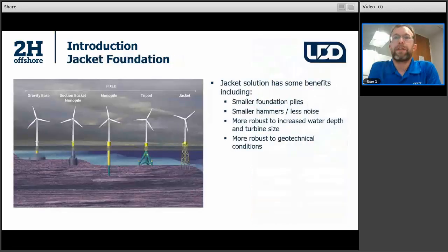And that's one of the areas where the jacket foundation really comes in. The jacket solution does have some benefits here. It has smaller foundation piles because they're on a larger diameter from the turbine center, which may mean they don't have to have the same diameter, wall thickness, or piling depth. And that means you can use smaller hammers in order to drive them, which of course in turn means less noise in terms of volume, although you now have more driving to do.